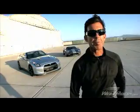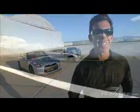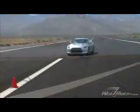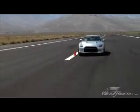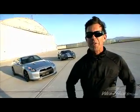So if I had to drive one of these home tonight, it'd be the GT-R, just because of new technology and I like it. I like the way it sits, I like the way it sounds, I like the way it drives. But today, Kazunori, by the numbers, your favorite car is still on top.